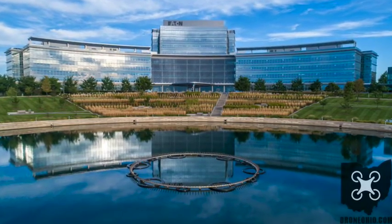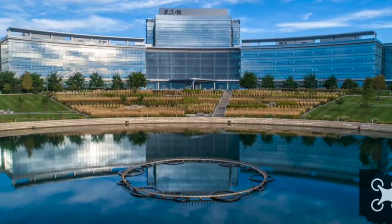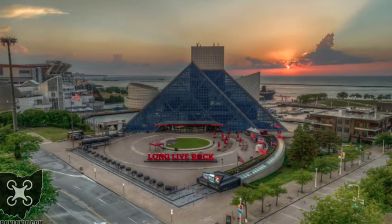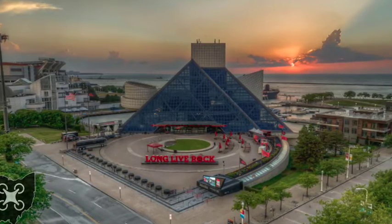That's the Eaton Corporation in Beechwood. This is a fun little shot that I took a few years back. The Rock Hall, that was just recent. That was that week of July 20th. Yeah, the week of authorizations, and you're determined to get that photo. And that was the photo.